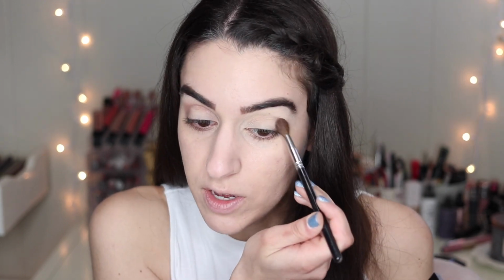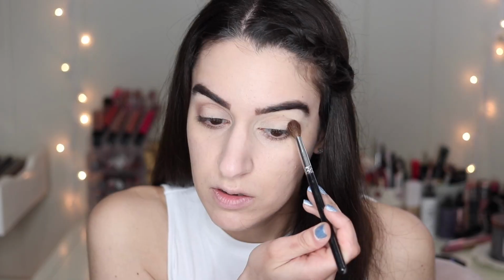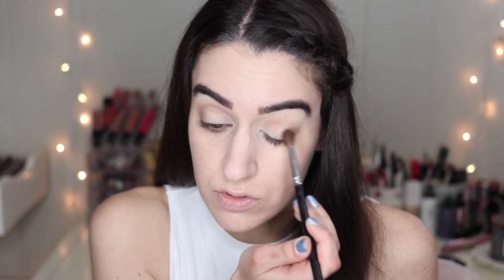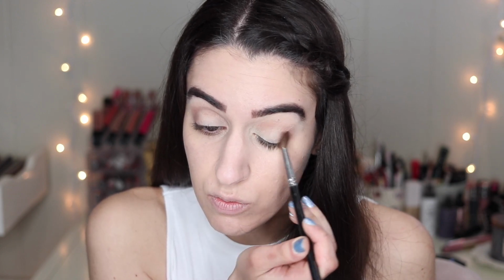I'm going to try and not take as much as I did last time, and to see how much powder kicked up on there after I dipped my brush in. And I'm just placing this back and forth in the crease.